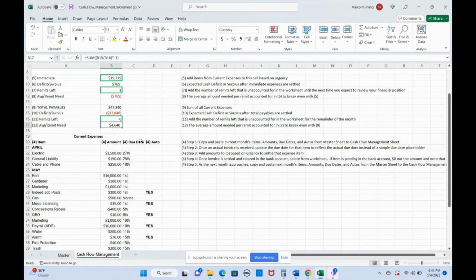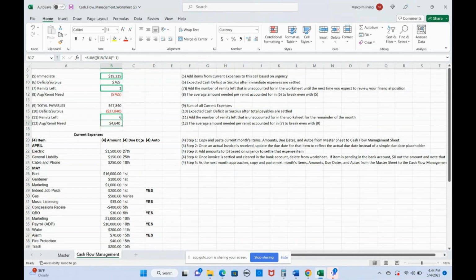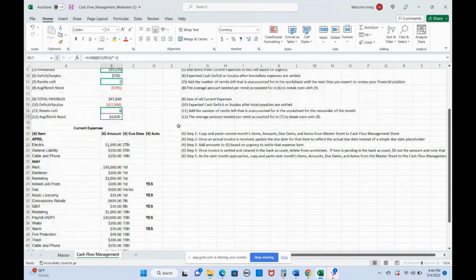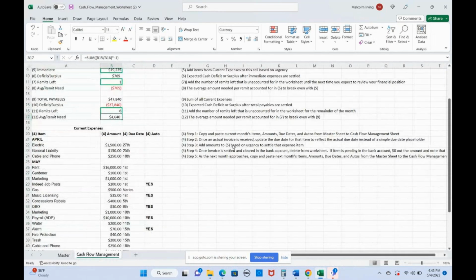So pretty much I went over steps 1 through 12, okay? I like to go over these steps again for number 4 because we missed 4. Some of these I actually started from the beginning, but I'll go over them again, okay? So for step 1, copy and paste current month items, amount, due dates, and autos from the master sheet, the cash flow management sheet. So as I mentioned, the first part, you're going to copy and paste, put it right there. That was number 1.